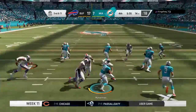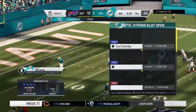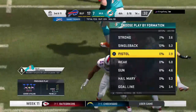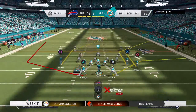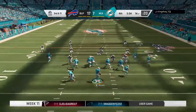A first carry now for Kofrani Muhammad. And this one also slow in developing as he's maybe getting back here to the line of scrimmage, but not much more than that. No gain on the play. Leads to 3rd and 11. The Dolphins on 3rd down. They've only converted once in 4 tries. This is 3rd and 11.